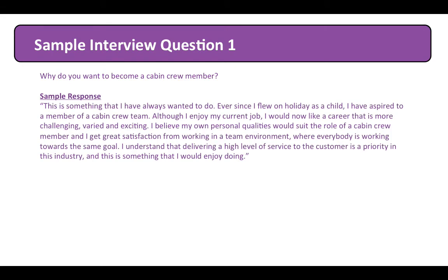This is something that I've always wanted to do. Ever since I flew on holiday as a child, I have aspired to be a member of the cabin crew team. Although I enjoy my current job, I would now like a career that is more challenging, varied, and exciting. I believe my own personal qualities would suit the role of cabin crew member, and I get great satisfaction from working in a team environment where everybody is working towards the same goal. I understand that delivering a high level of service to the customer is a priority in this industry, and this is something that I would enjoy doing.